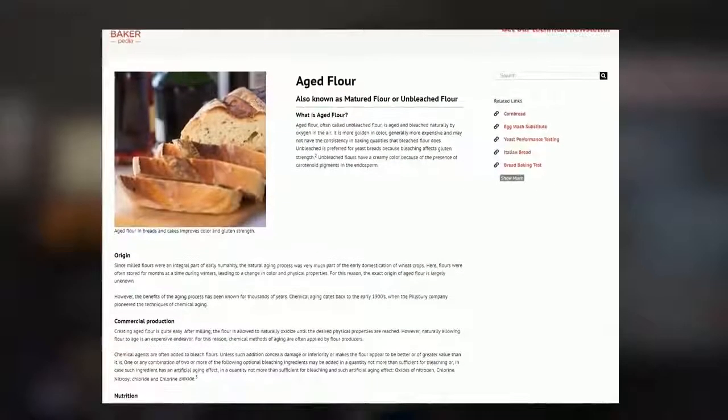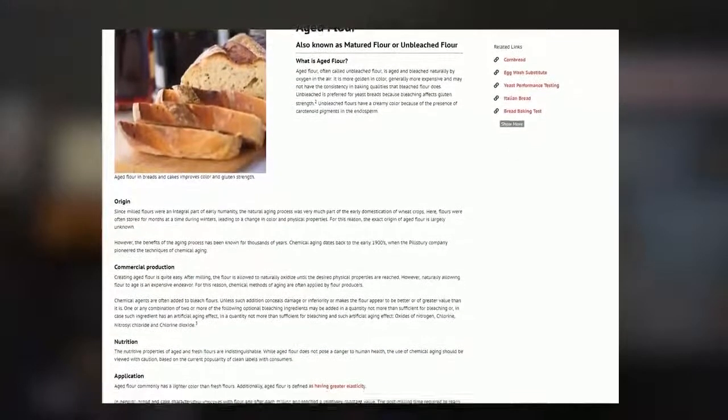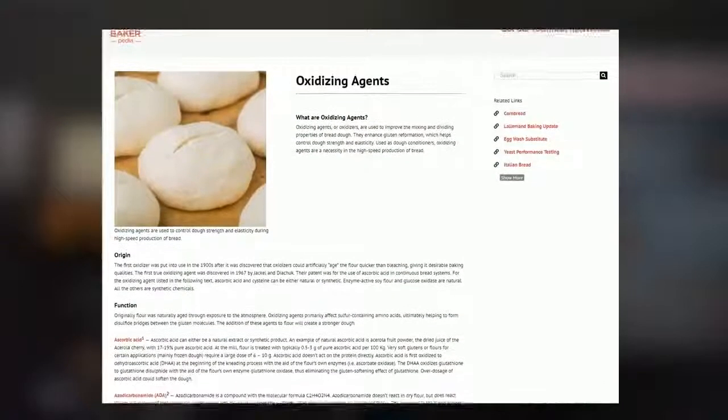Aged flour. When flour is aged, sometimes up to several months, oxidation happens and this restructures the proteins within the flour. This forms more bonds, making the gluten stronger, which leads to a more elastic dough. Creating aged flour is easy, but it requires space. After milling, the flour is allowed to naturally air out and oxidize until the desired physical properties are reached. Therefore, artisan bakeries to this day don't need chemical methods of aging because they still use flour in bags that have been aged naturally.